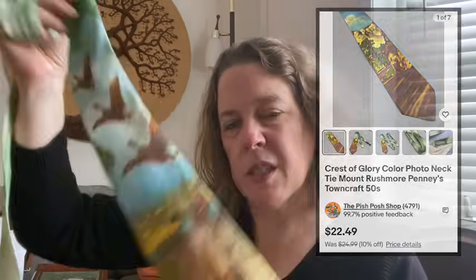And then I saw this one, and I was like, ooh, that one's vintage, I know that. Okay, so this has this picture on it of flying ducks. And what was interesting, this is a Penney's Towncraft. It's probably from the 50s. And I have another tie, a similar tie, and it has this mark on the back that talks about it being a color photo. So they used a color photo to put this picture on here. The other one I have listed at the moment is Mount Rushmore. So you would think these would be a little bit more collectible, but they don't sell for very much.